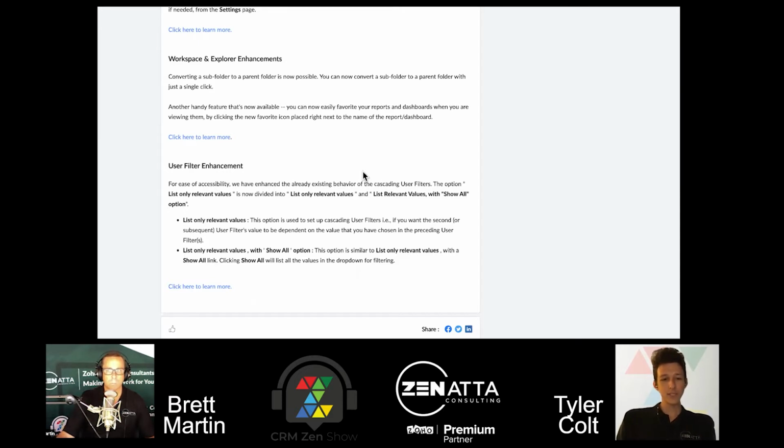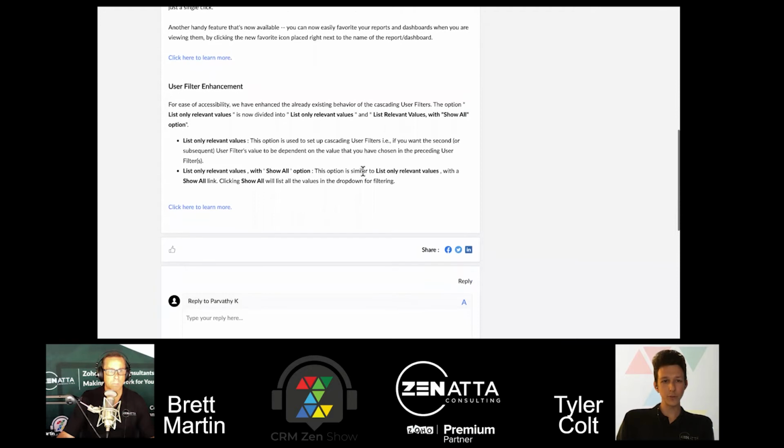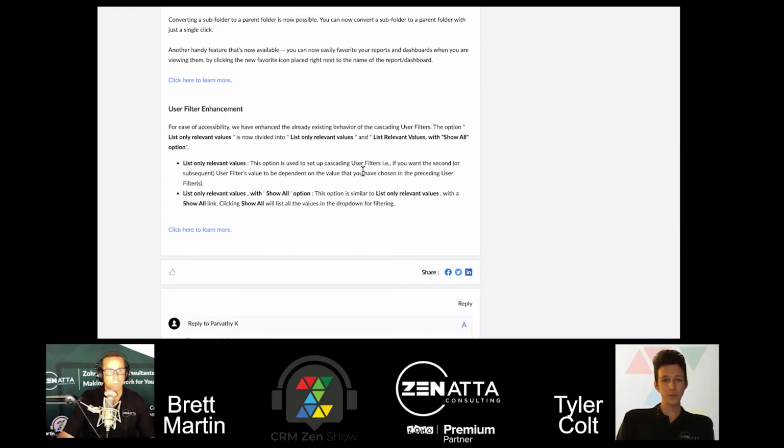And then last but not least, there's a pretty slick one down here at the bottom where they've improved how you can set up user filters. So user filters are basically where if I'm looking at a dashboard and maybe I have 3 charts, you can have a filter up at the top that you can actually use while you're looking at the report to filter down the data. An example could be a timeline filter where I could filter a date that would apply to all of the different charts.